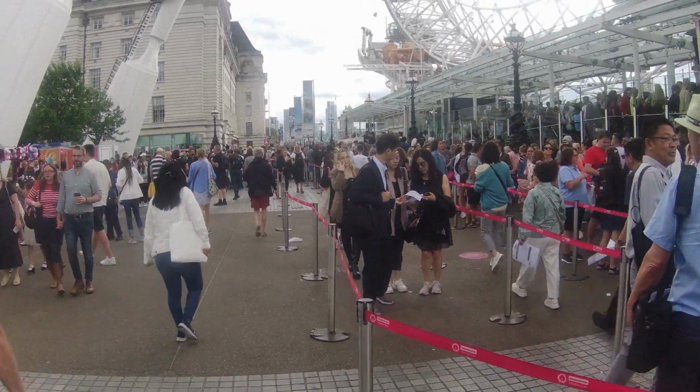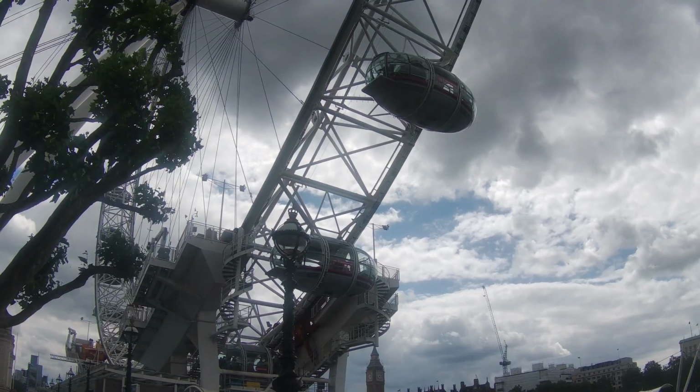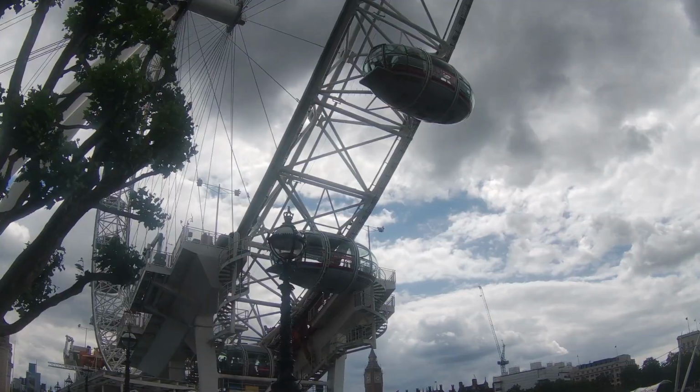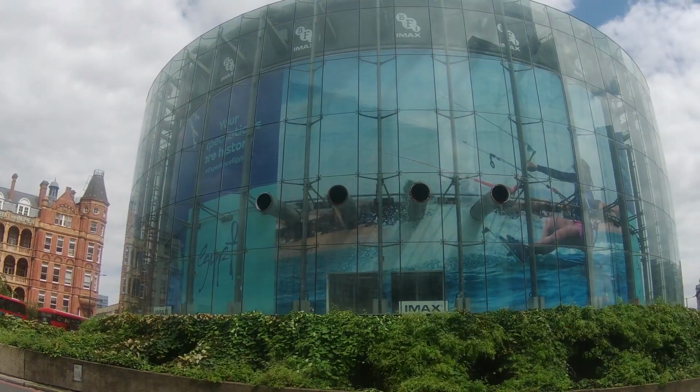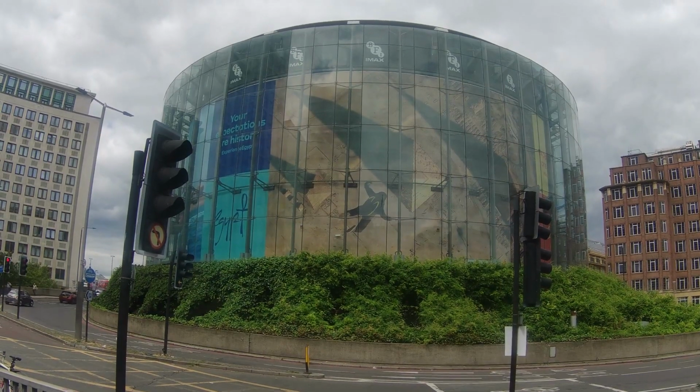Also, I believe you can actually book private pods, but they do cost more money. So come down and have a look. Also in the area, you've got the IMAX Cinema, which is literally across the road from Waterloo Station. The IMAX Cinema is famous for having the largest single screen in the whole of the UK. I have actually been in there myself as a kid. So come down and see it, have a look as well, and yeah, let's go to the next spot.